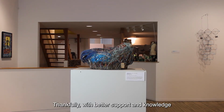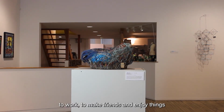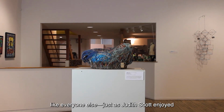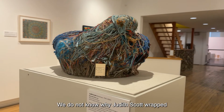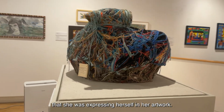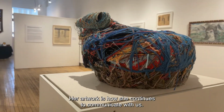Thankfully, with better support and knowledge to help people with disabilities today, they have more opportunities to go to school, to work, to make friends, and enjoy things like everyone else, just as Judith Scott enjoyed making pieces like we see here. We do not know why Judith Scott wrapped her objects this way, but we can understand that she was expressing herself in her artwork. Her artwork is how she continues to communicate with us.